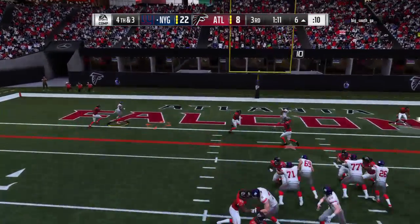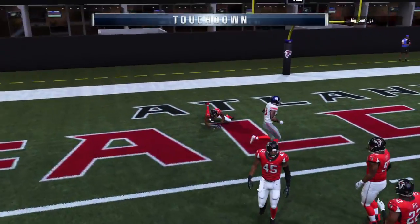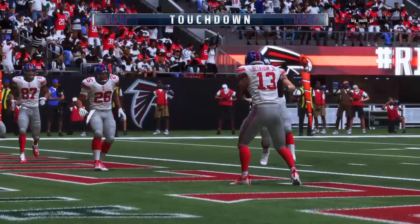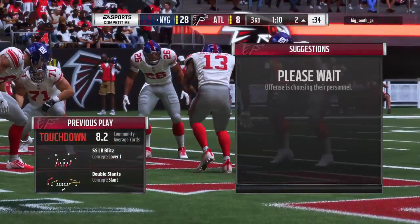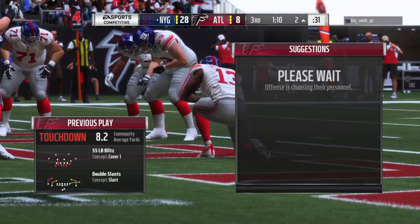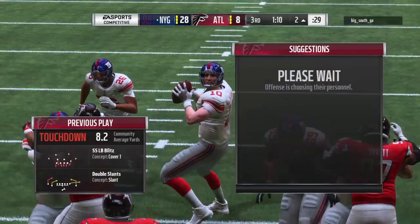They'll go for it. It's Manning. And he's got his man. Beckham. Touchdown, Giants. Odell Beckham with his 2nd touchdown of the afternoon. And the Giants add on to their lead.